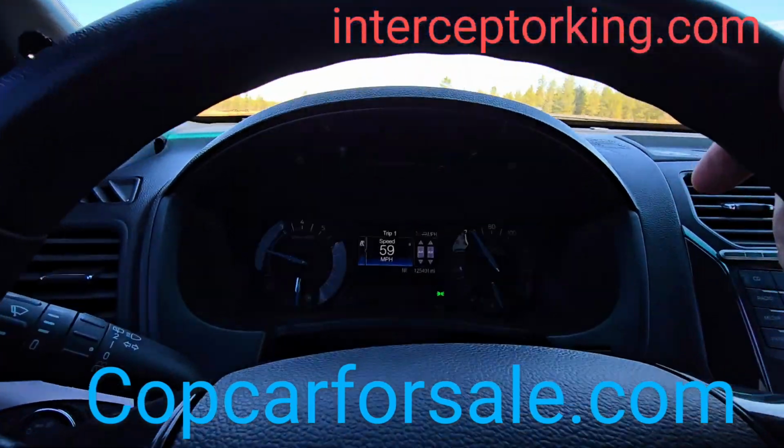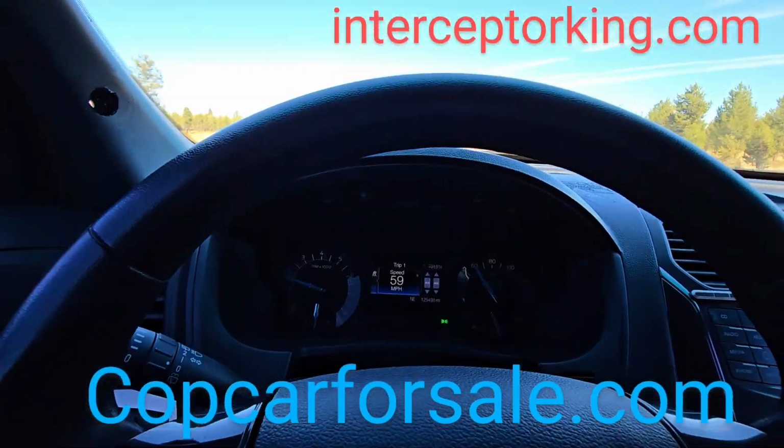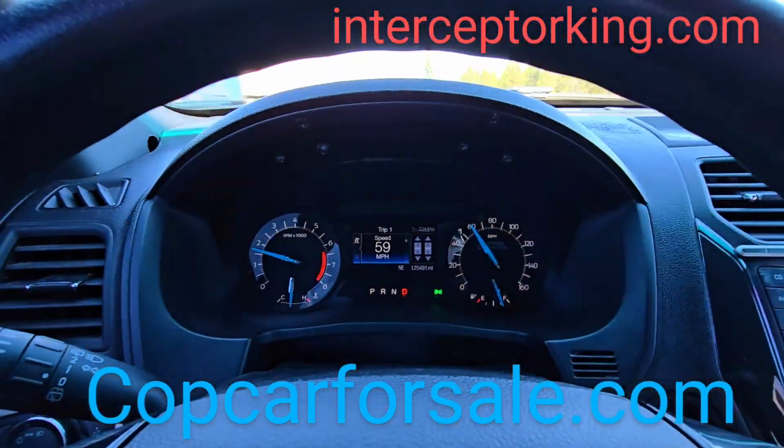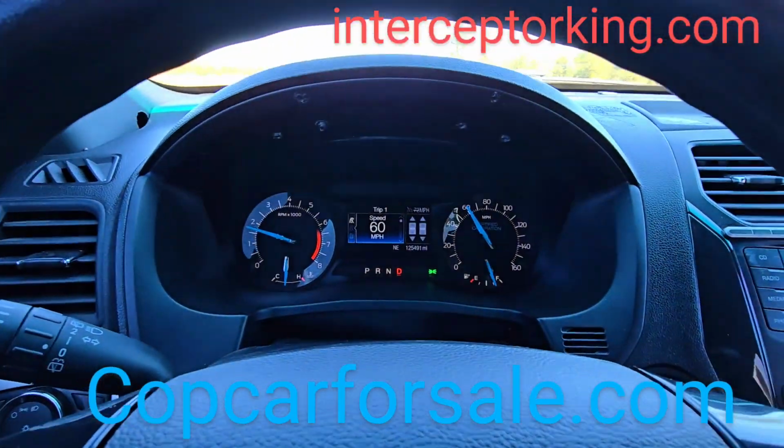There's a lot of Subarus out here, but this thing, performance-wise, Subaru's got nothing on one of these, a Subaru SUV.